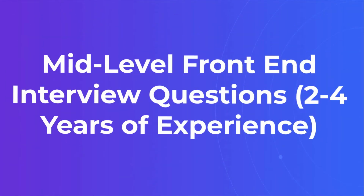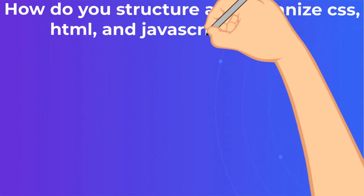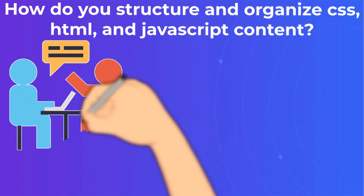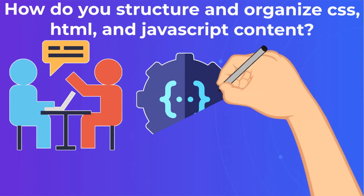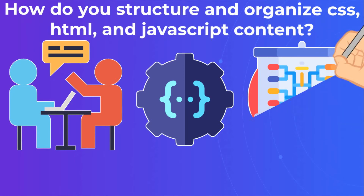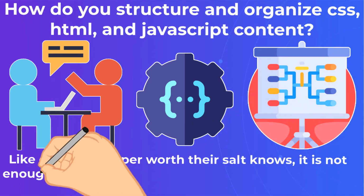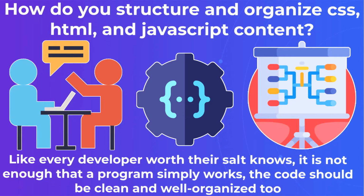Mid-level front-end interview questions, 2 to 4 years of experience. How do you structure and organize CSS, HTML, and JavaScript content? Front-end interview questions in this regard aim to establish the robustness of a developer's coding process and whether their methods align with global coding standards and best practices. Like every developer worth their salt knows, it is not enough that a program simply works, the code should be clean and well organized too.